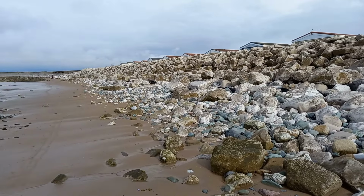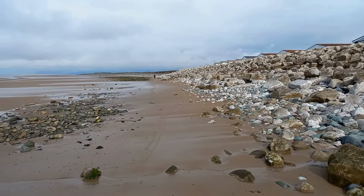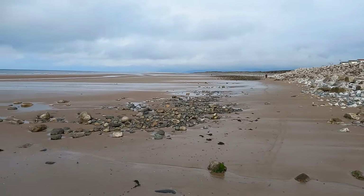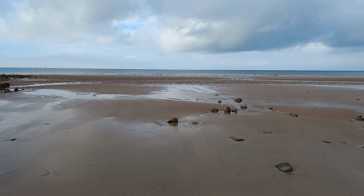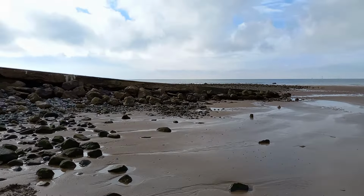So, we're metal detecting this beautiful beach, Walney Island, Cumbria. Only had a couple of signals so far. It's pretty clean.